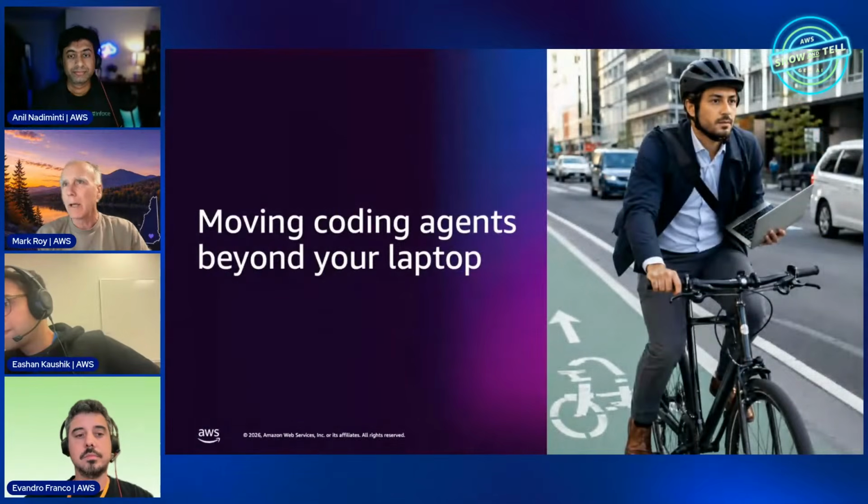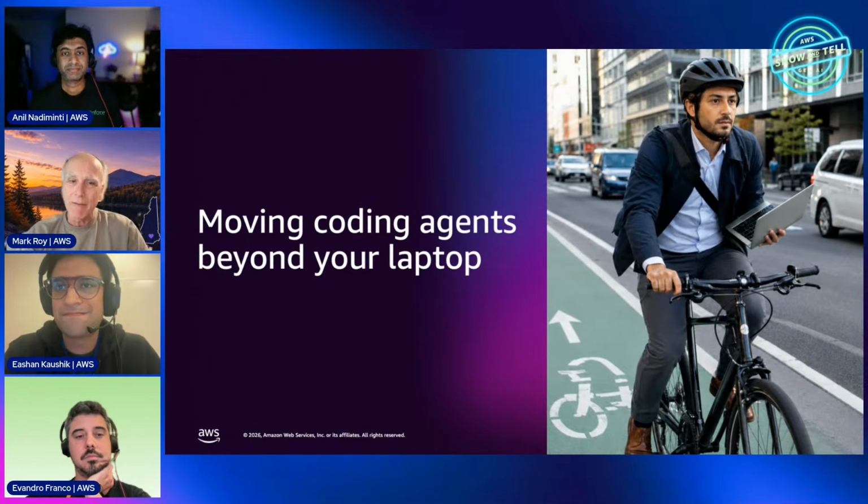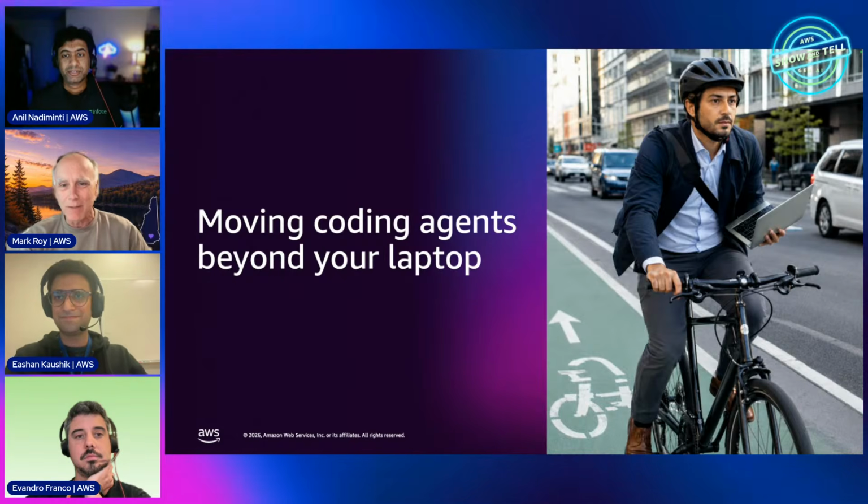Today we get to dive in on coding agents, which are showing up in pretty much every customer conversation these days. It's not that coding agents are really new, but customers want to use them in a new way, with a big focus on security and scale and moving beyond doing it on laptops. Let me share my screen here. I'll give a quick introduction to lay some groundwork, and then I'll hand it over to Evandro and EK to show you how it all works and give you some real live demos. It's going to be a pretty amazing show.